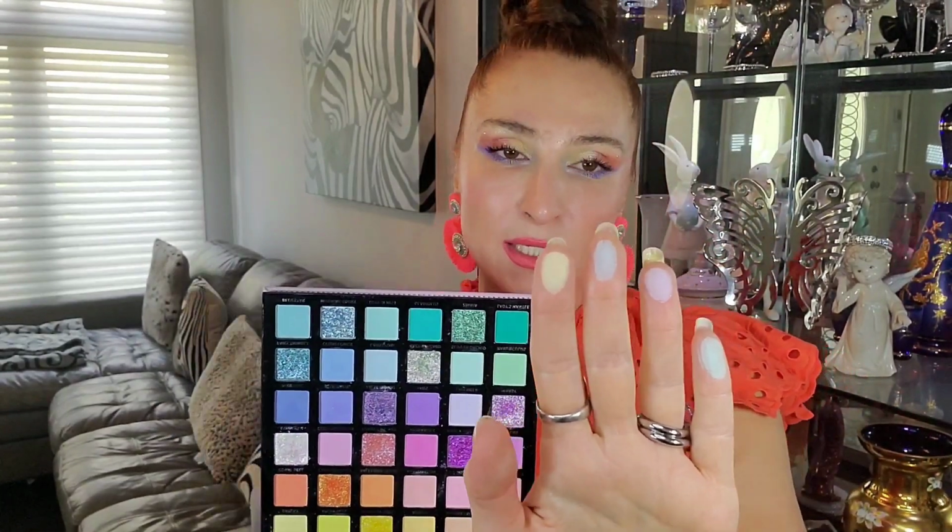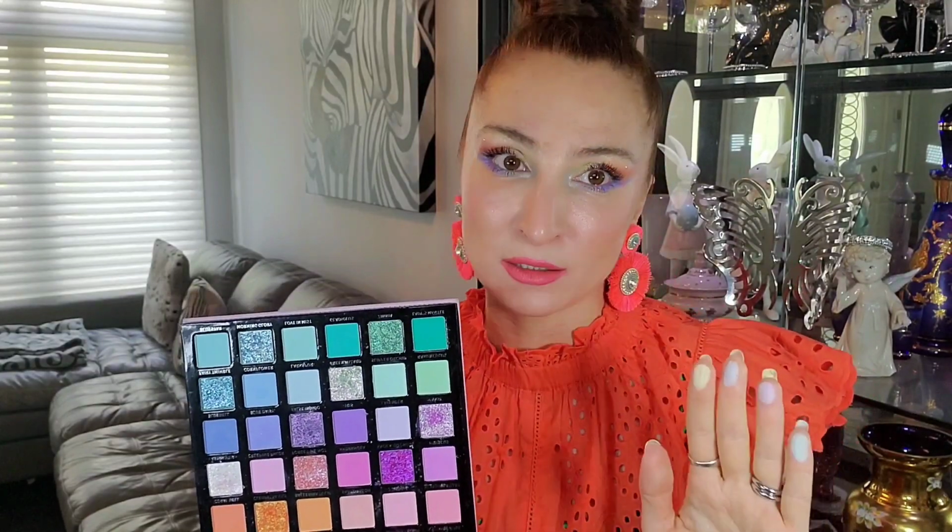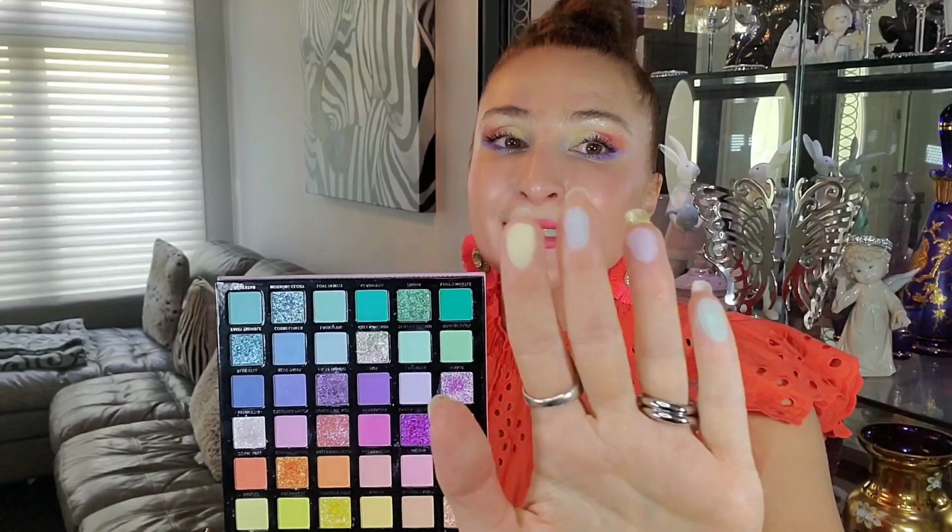And this is what I'm thinking: people are complaining about this palette. Some people, not a lot of people, but some people, I heard the comments that, oh, it doesn't have pigmentation. This is a pastel palette, first of all. Second of all, these light colors are actually visible.